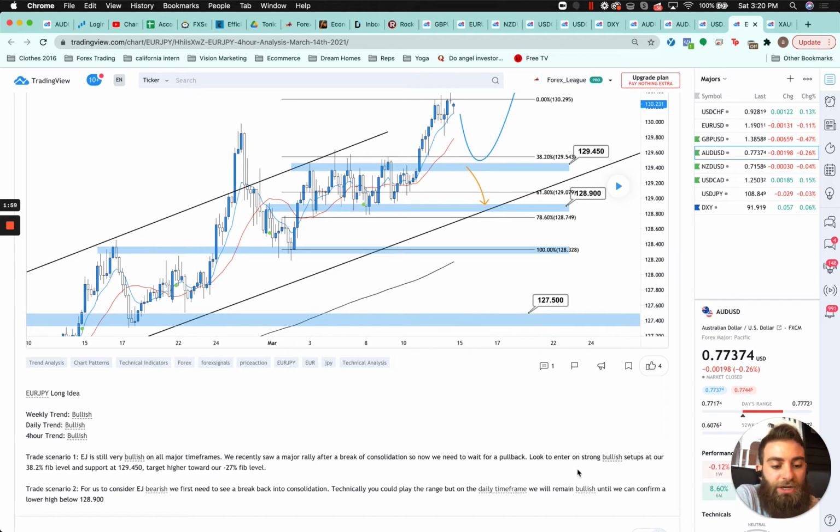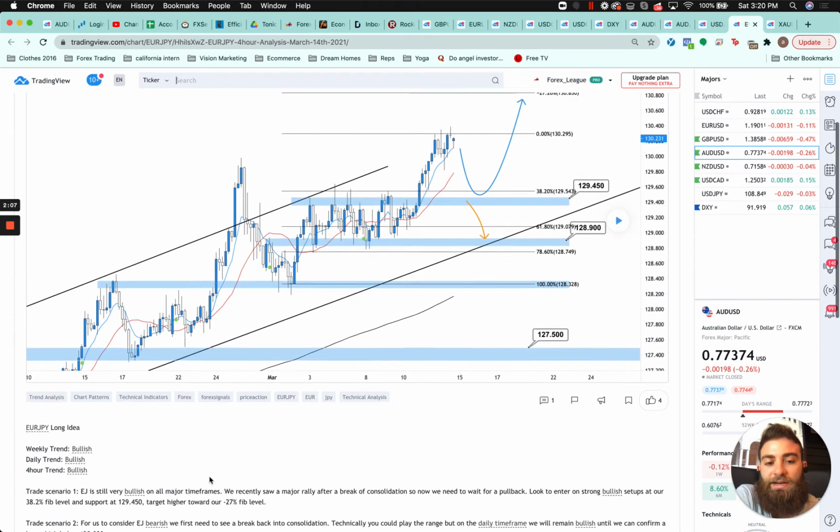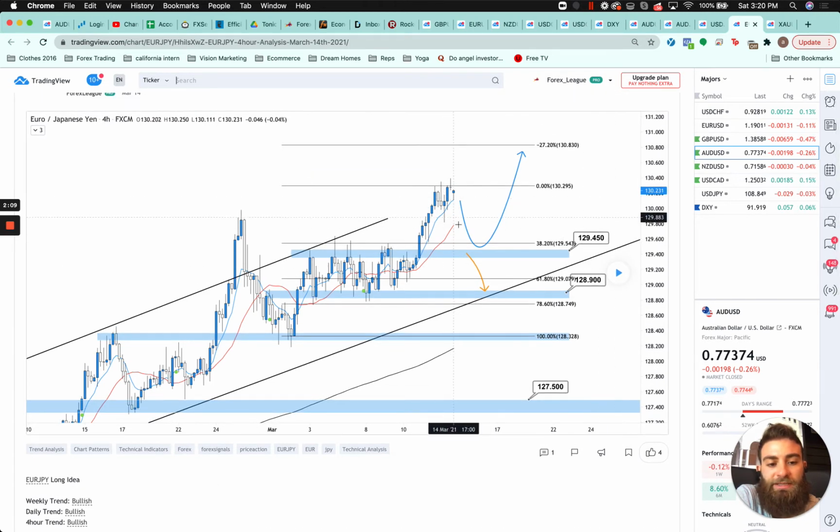Look to enter on strong bullish setups at our 38.2% fib level and support at 129,450. Target higher toward our negative 27 fib. So as we can see here, looking at this level to swing higher.